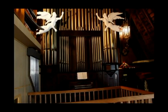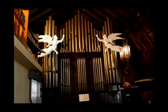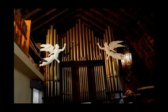The 12-rank SD pipe organ from Brattleboro, Vermont was installed in St. Andrew's Roman Catholic Church in Saginaw, Michigan in 1917.